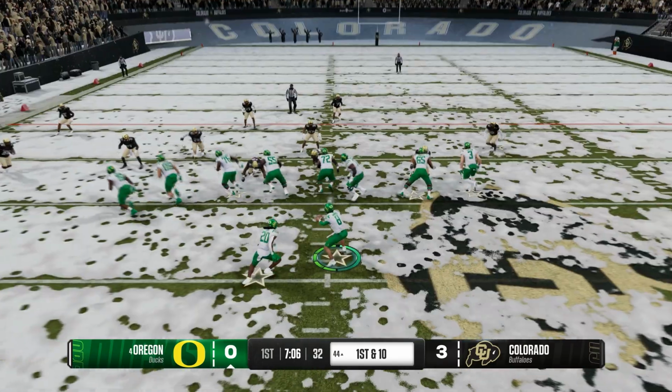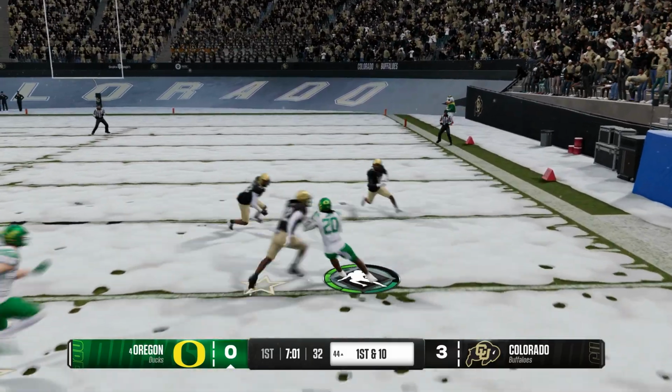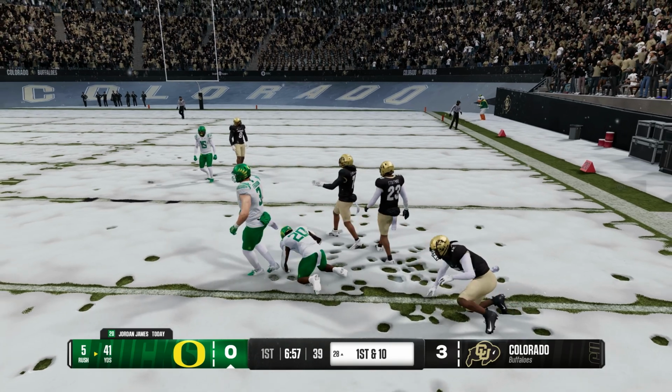All right, well, look, I know the defense was feeling real good about their run D coming into this one and how they've been playing up to this point, but finally, David, the offense breaks through and they finally generate something positive on the ground.